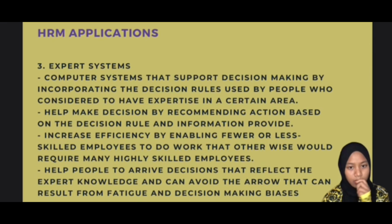and decision-making bias. Okay, dalam expert system ni pula, dia dapat bantu untuk menyokong dalam pembuatan keputusan. Keputusan yang dibuat perlu mengikut rules by people who consider to have expertise in a certain area, memerlukan orang yang pakar dalam certain bidang. Selain itu juga, expert system ni dapat bantu buat keputusan dengan cara merekomenkan cara yang perlu dilakukan, action based on the decision rule and information provide. Dia bagi tahu cara untuk melakukan satu kerja tapi masih dengan menggunakan information provide dan the decision rule juga.